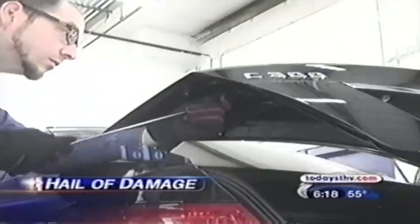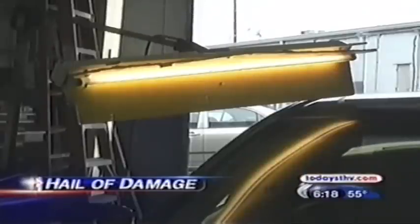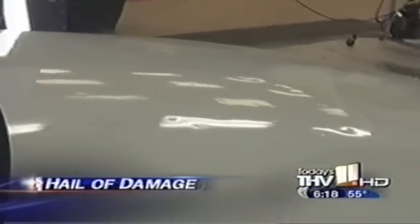On the hood of this Mercedes, small dents are visible. Dent Doctor technicians will erase the damage using a paint-free technique. We have special tools and special training and special lighting. And with the combination of those three things, we get under the dents, behind the dent, and we gently apply pressure and we push the dent out without having to repaint the panel. However, this car is so badly battered, a body shop will have to replace the hood.